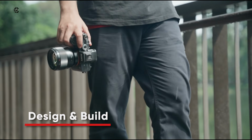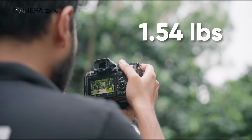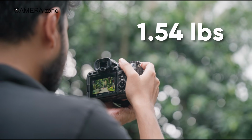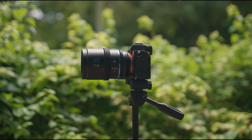Now, the build and ergonomics are a step up from older Sony cameras. At less than 2 pounds, this camera feels criminally lightweight but absolutely solid, with weather sealing that's held up during all the rainy outdoor shoots.